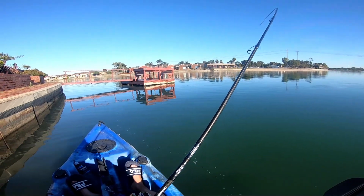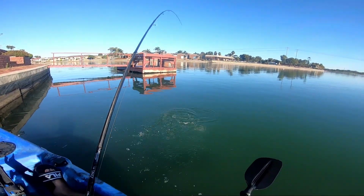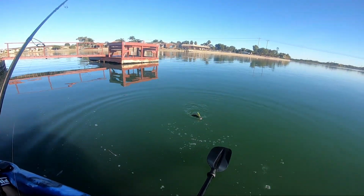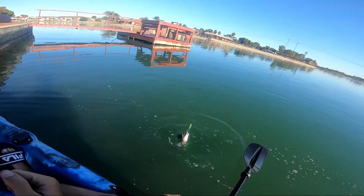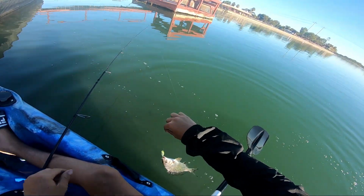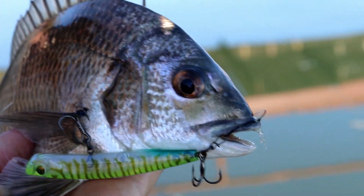Well, I've hooked up again, just by that little pontoon there. Oh, not a bad fish. Not a bad fish on the old surface lure. Oh, he's got a follower as well, a little bit bigger. Definitely not something I would probably praise over, but it's a start. So he's probably maybe 20-odd centimeters just there on that little Skinny Pop Jr.